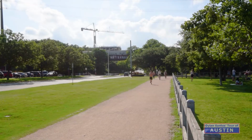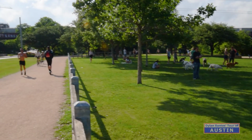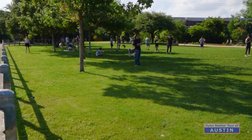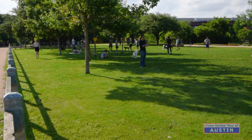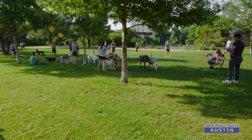We'll head westward, in the direction we came from, and end our parks tour here, the Auditorium Shores Dog Park. It's unfenced, so be careful about bringing your dogs here if they're prone to running away. And one more bit of advice, don't wear your nice shoes here. It's entirely possible you'll step in something squishy. And that concludes our tour of the city's large urban parks.